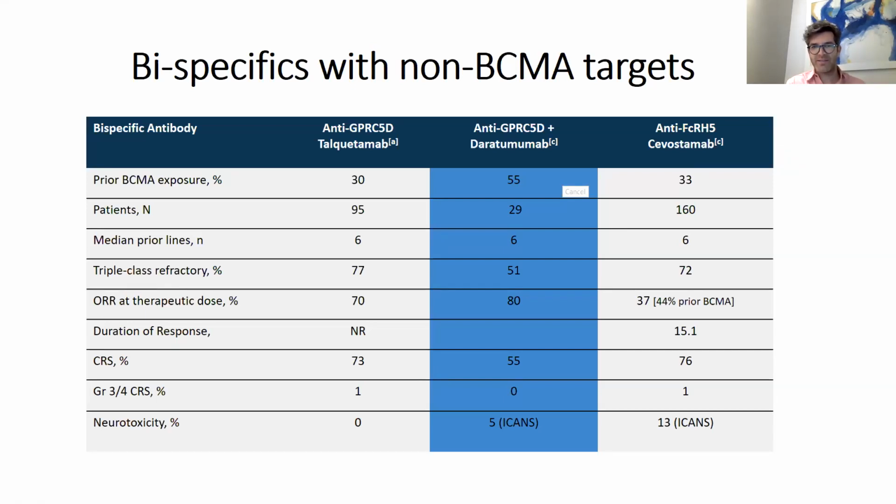So if somebody has received BCMA, whether it be a bispecific or a CAR T therapy or an antibody drug conjugate like belantamab mafodotin, and they're progressing, we could offer them a non-BCMA bispecific like talquetamab or cevostamab.